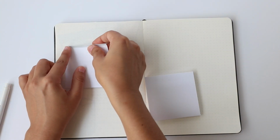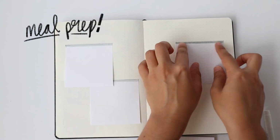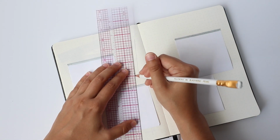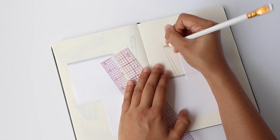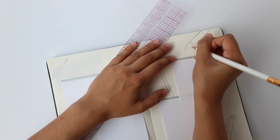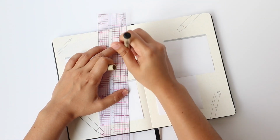One of the most highly requested spreads each month is a meal prep spread, and this is one that incorporates yet again post-it notes, which I think is fitting for 2 reasons. One being the fact that this is a stationery theme, and post-its are stationery, so it feels natural to be using them within this spread, but also because using post-it notes in a meal prep spread specifically allows you to be able to use this spread for the entire month or for a few months.